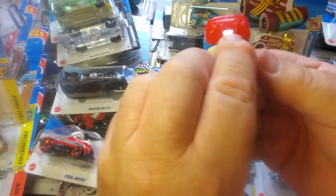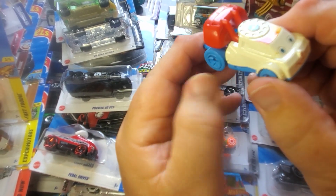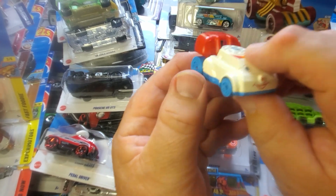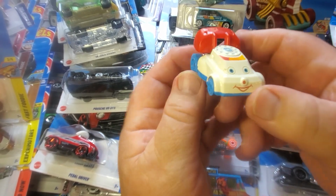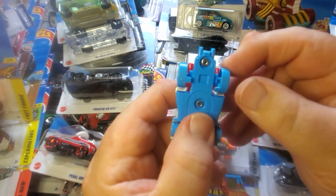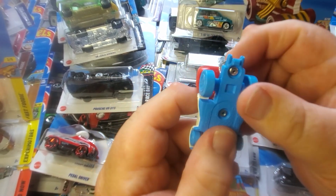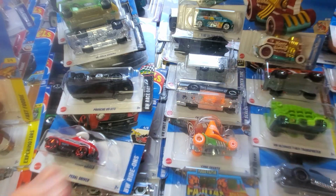We got one open here, and you see when it rolls, you got a little flipper in there that makes the phone bounce. If they were really smart, they would have put a little bell in there so it actually rang when it drove along. You see, it's got the little nubs on the wheels there that makes the phone flip when it rolls. That's a fun one. A real fun one.